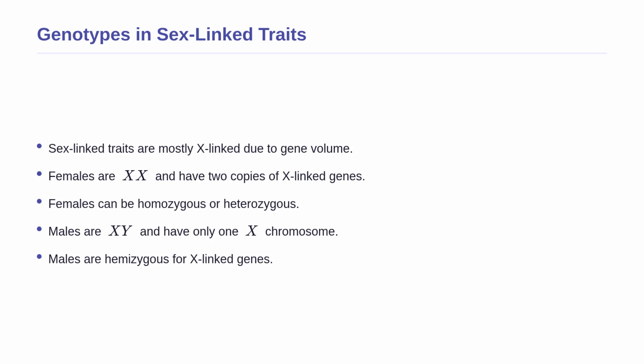Now that we understand the physical difference between the chromosomes, let us look at what this means for genetics. When we talk about sex-linked traits, we are almost always talking about X-linked traits, simply because the X chromosome holds hundreds of genes, while the Y holds very few. Females possess two X chromosomes, written genetically as XX. This means they have two copies of every X-linked gene, allowing them to be homozygous or heterozygous.